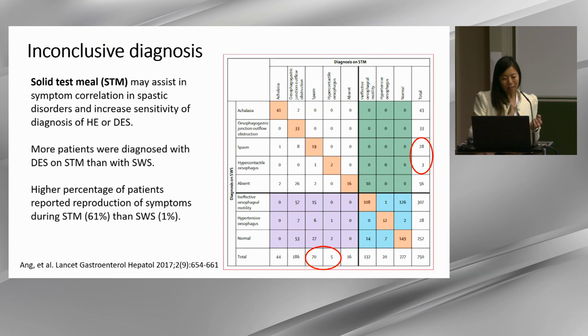So you've seen this slide a couple times already today. So another possible way to help identify patients with clinically relevant diagnosis is to use solid test meals. And solid test meal has been shown to increase the sensitivity of diagnosis. And so more patients, as you can see here, were diagnosed with spasm on solid test meal as compared to single wet swallows. And there is also a higher percentage of patients that reported reproduction of symptoms during solid test meals compared to single wet swallows.